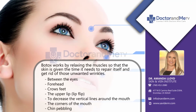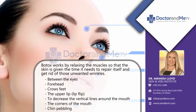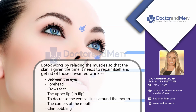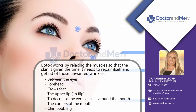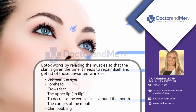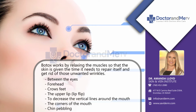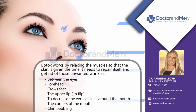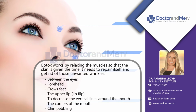It can be used between the eyes, in the forehead, in the crow's feet, and then more advanced locations include the upper lip. As I said before, the upper lip thins and rolls under, and you can use a small amount of Botox to prevent that, so that more pink part of the upper lip shows. It makes you look like you have slightly more full lips without looking like a duck or having anything injected into your lips, so people really love that.